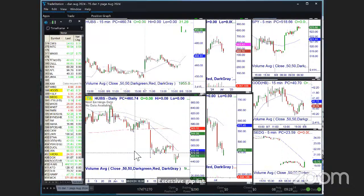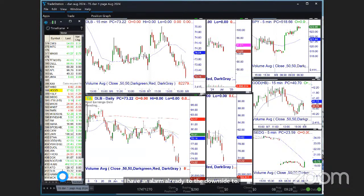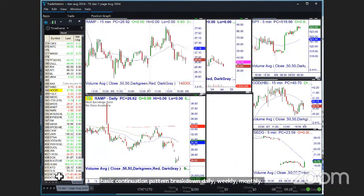HUBS, 492, big gap, put spread if there's any juice. ATO, I have an alarm already to the downside. It's a climactic move with a big old rounding top. If it opens flat, you can short yesterday's low. DLB is a continuation pattern. Breakdown daily, weekly, monthly. Ramp, nothing.